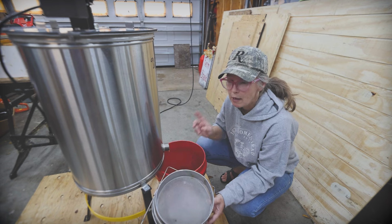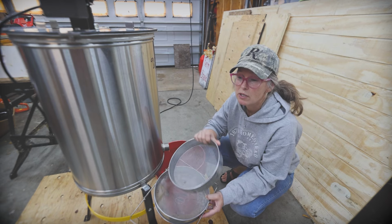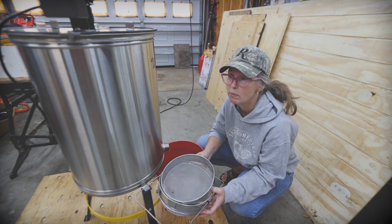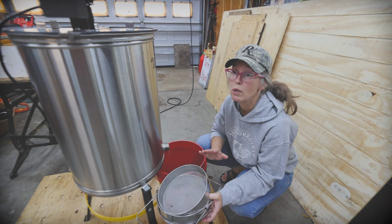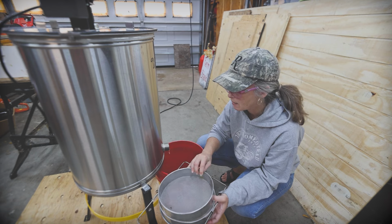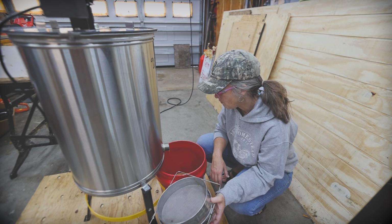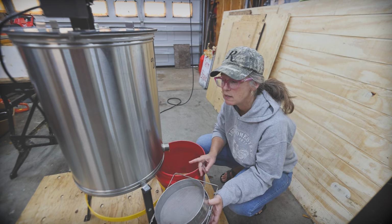Now, at that step, I may do it through this. If you use this first, for us anyway, I don't know that professional beekeepers have this problem, but it makes the process take so long because you're constantly having to clean this out and it gets all gunked up with wax and it just takes forever to filter. So I'm going to try that process this year and I'm hoping it goes a lot easier.